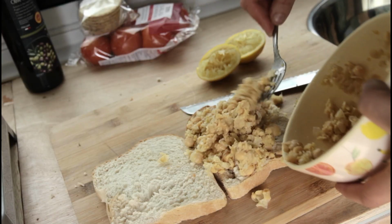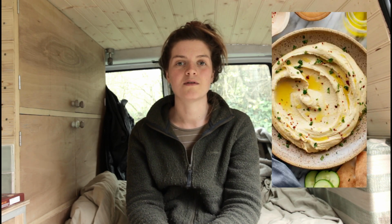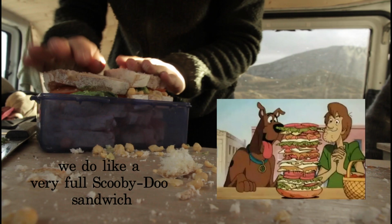On a day hike we usually take a sandwich, and something we usually fill them with is mashed chickpeas, which someone thought was really funny on a previous video of mine, but it's just like hummus really, without a blender. We just mash it with a fork and mix it with olive oil, lemon and salt. Other things we will use are hummus, or mushroom pate, which we really like. And then we'll put with it salad stuff like tomatoes, lettuce, avocado.